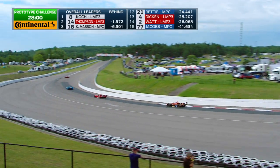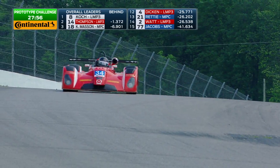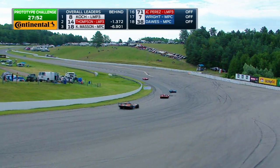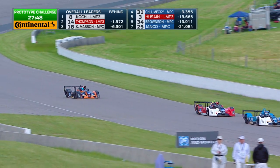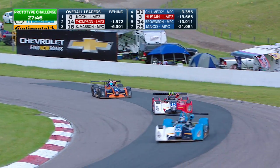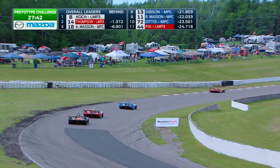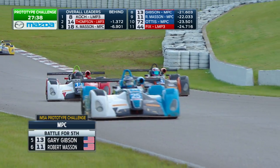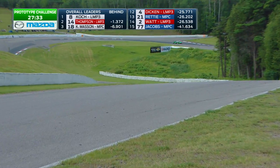But there's a great battle going on in the Masters class coming into today's race. With his third place finish yesterday in the Masters category, Robert Masson took the lead in the Masters class points. He's got 106 points to his name after 7 events. Tied for second are Gary Gibson, despite that brake failure yesterday, and Stuart Retty, who's driving car number 21. He's a little bit further back down the field at the moment, but still running competitive laps.